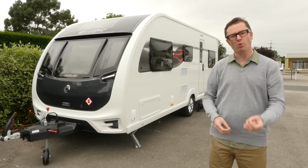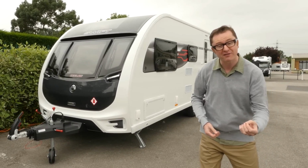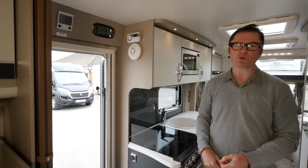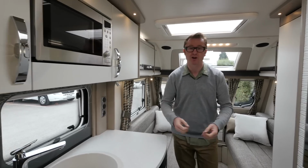So let's catch up with all the improvements that have been made on the inside by having a look at the 6-berth 590. Now, I love a caravan where you have to turn left getting in. It reminds me of flying business class all over the world. And you'd probably feel like you were in business class a little bit in this caravan too.